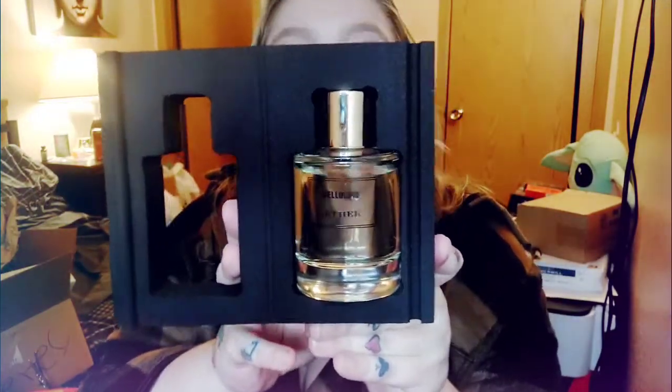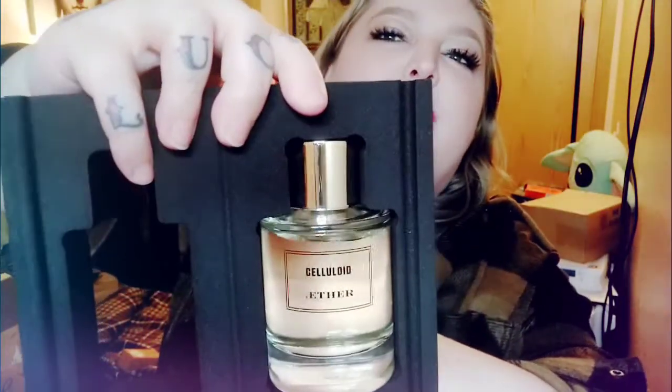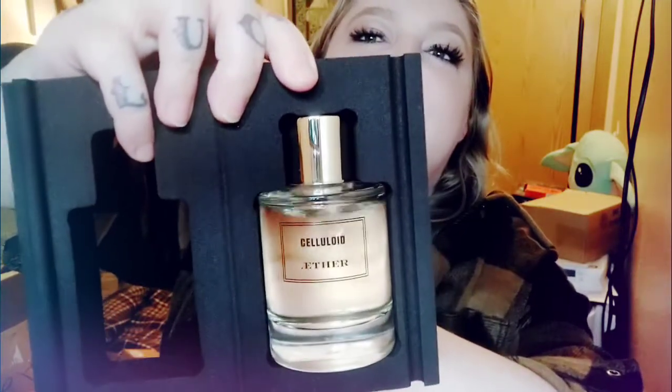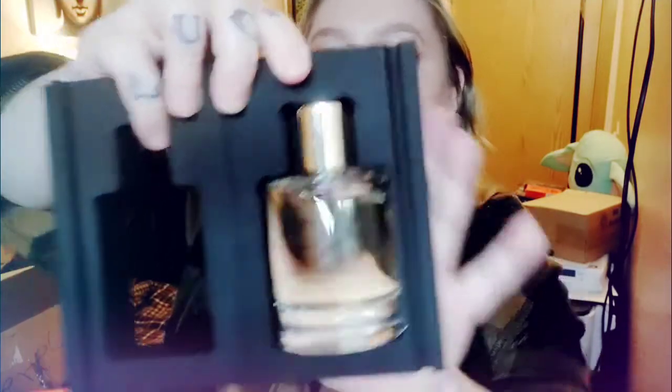You can't see the writing because it's clear. I'm going to be waiting for the spring or even deep winter to bust this out. But I am really happy that I took the plunge and got it, because I don't really know of anywhere else that you can buy Ether fragrances in the US. So that was a thing.